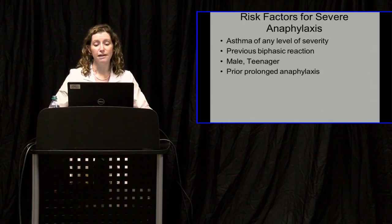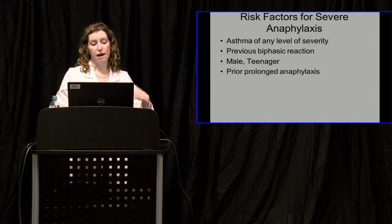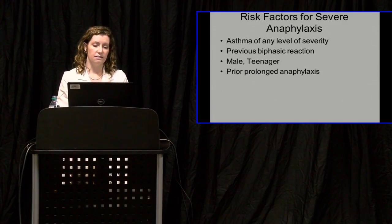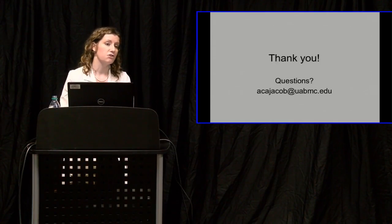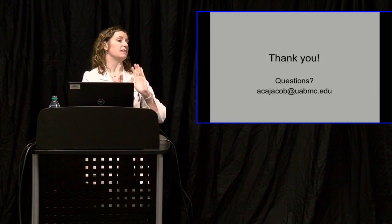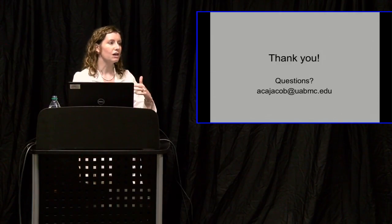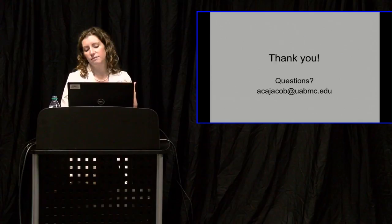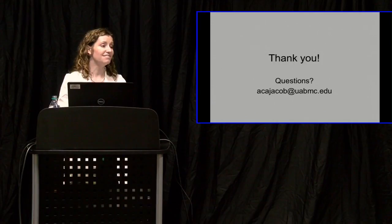And again, like we talked about, other risk factors for severe anaphylaxis: asthma at any level of severity, if they've had prior bad reactions, and being a teenage male places you specifically at risk. The conversation I'm having with my patients is very different. With a peanut allergy, for example, for parents of a two-year-old I'm diagnosing with peanut allergy, I spend the entire visit trying to calm them down and reassure them. And then when that kid is older, it's a come to Jesus meeting because they think they can test the limits and try these different things, and they can't because you generally don't outgrow it. So that's all I have.